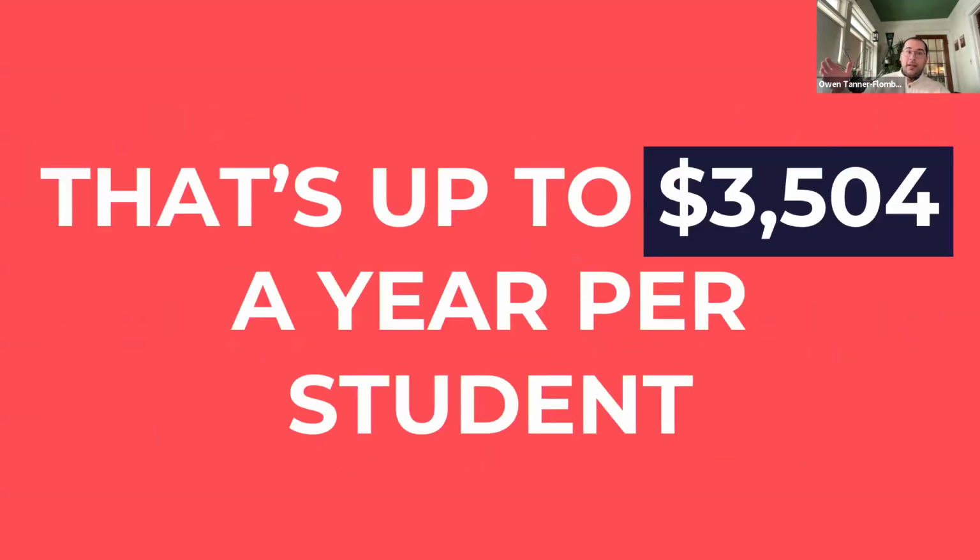But what this adds up to is, if a student's getting the full allotment that they're potentially eligible for, that's $3,500 a year that a student can receive from SNAP. Now, not every individual receives the max amount, but this is the high end of the spectrum of what a student could potentially be eligible for. And $3,500 may not sound like a ton of money, but as many of you know with the students that you work with, this can be really life-changing. And 70% of the students that are eligible for this are not enrolled.